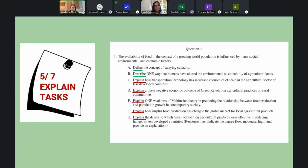D, explain A. E, explain one weakness. F, explain how surplus food. And G, explain the degree to which. So of the 7 points, 5 come from explain task verbs. That's why I wanted to talk to you tonight, because I hope that you're giving your students lots of explain tasks to do. The more they see that, the more comfortable they get with writing a response that will earn them a point in the explain task.